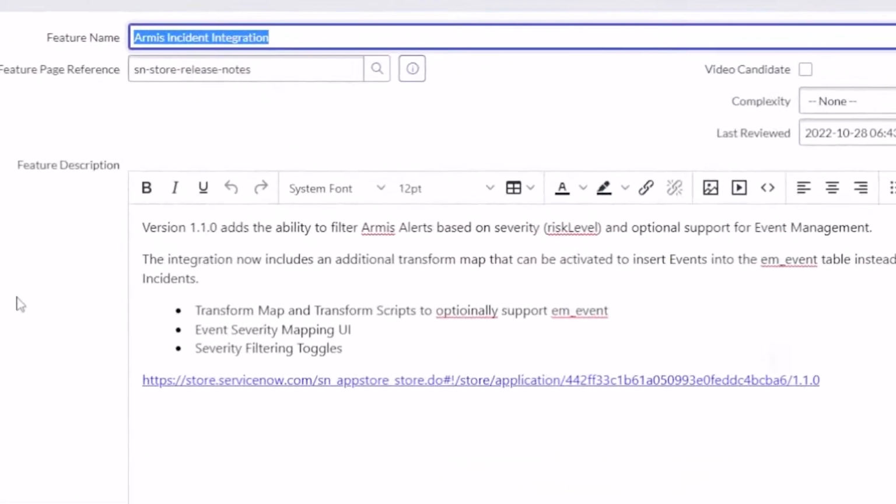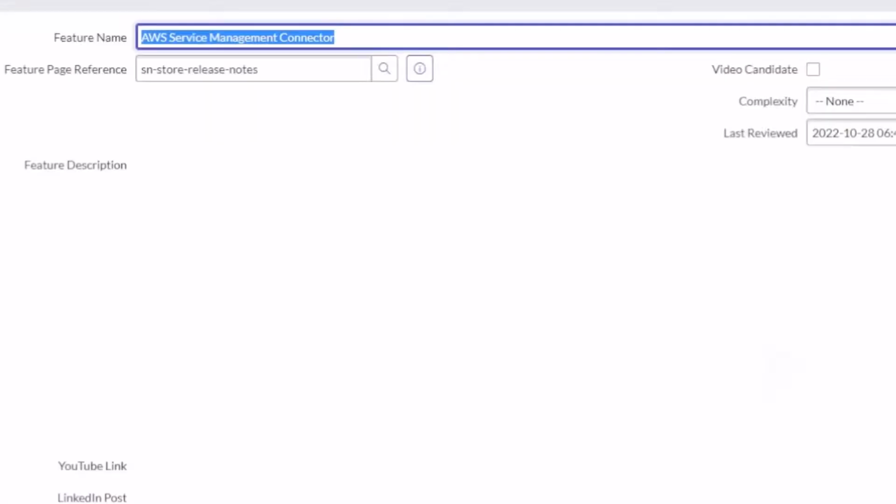First is ARMIS incident integration. Version 1.1 adds the ability to filter ARMIS alerts based on severity, risk level, and optional support for event management. Includes an additional transform map that can be activated to insert events into the EM_event table instead of directly inserting to incidents. So that's a really key feature there to basically do some suppression of events and stuff like that. So if you're using ARMIS, there's an integration update there for ARMIS.